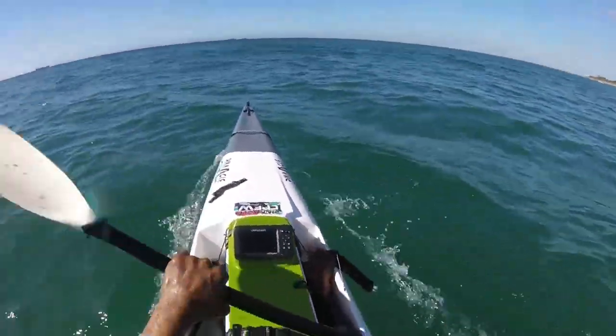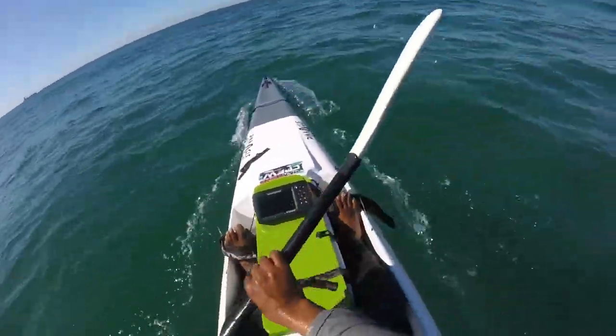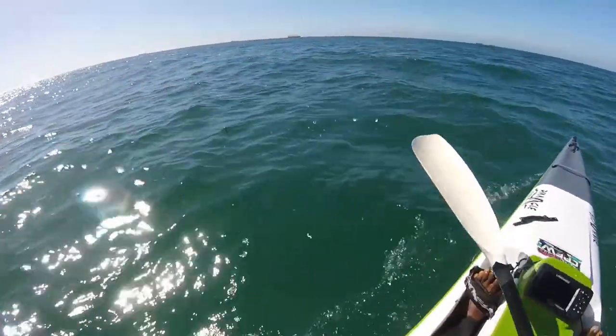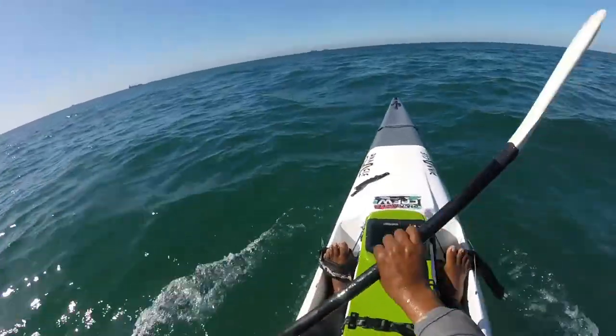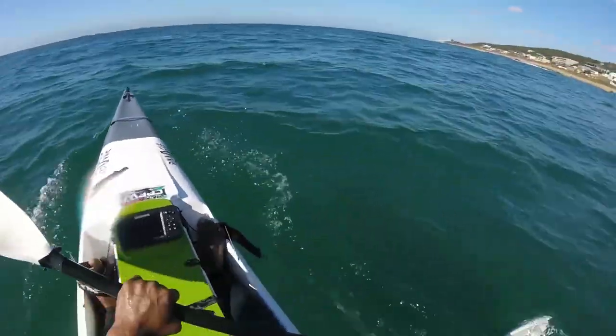We're down at Umdloti on the south side. Out here today to try for some couta. Maybe a little bit of bottom fishing. If I see any good reef, I need fish for Good Friday, for the Easter weekend. So yeah, let's get out there.